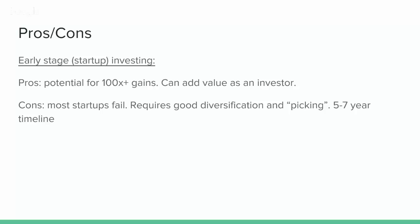Some people say more, some people say less, but the majority of companies you invest in at the early stages are going to fail. So that's very difficult for most people to accept. I can understand why some people are reluctant, but in return for that, it's a risk versus reward equation. You just have to maintain an extremely diversified portfolio if you're going to go early stage. You want at least 20 of these things. It requires really good diversification and what I call picking ability. So you have to be able to pick which ideas are good and could turn into large, profitable businesses.